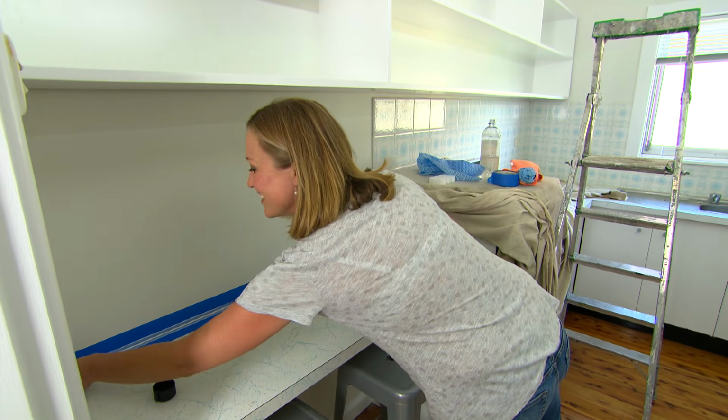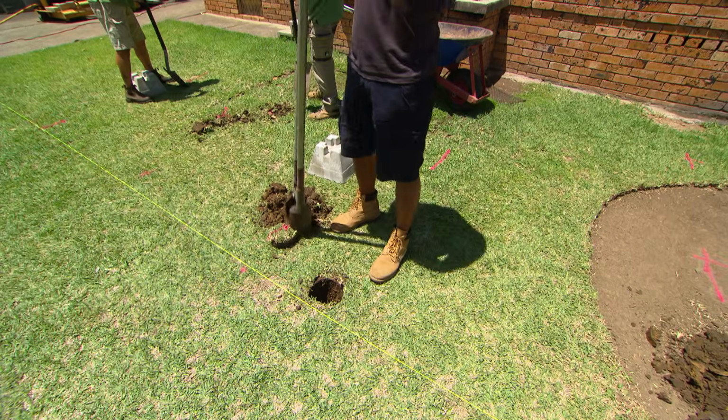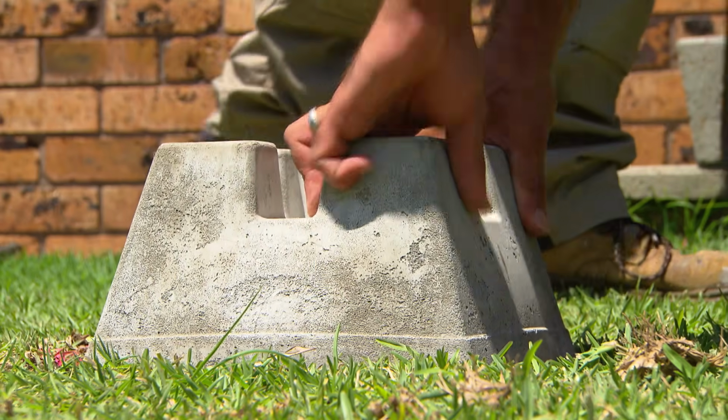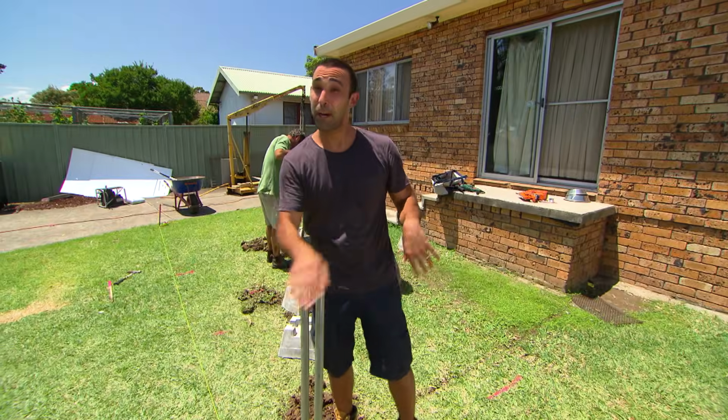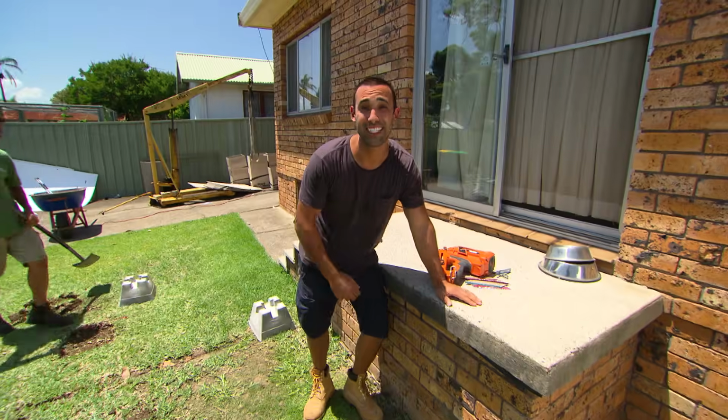The deck is going to be a real feature in the backyard. But the trick is going to be integrating it into the existing steps. We've measured parallel off the house and set up our pegs and string lines, so we know we're all square. Now, I've decided to keep this concrete landing to save a bit of money.